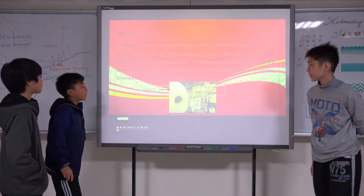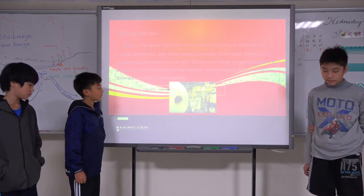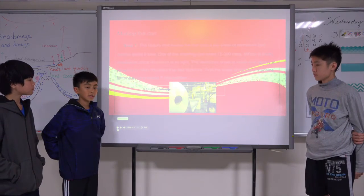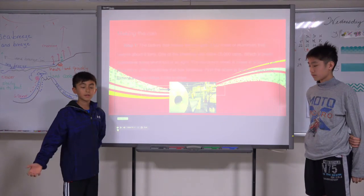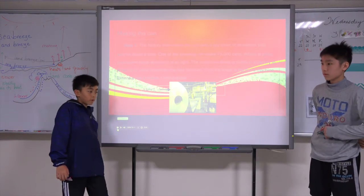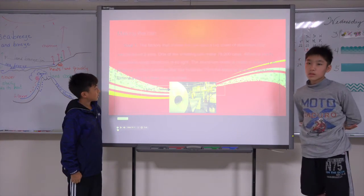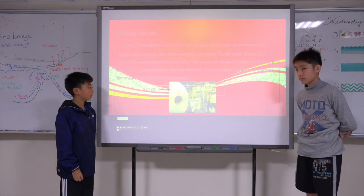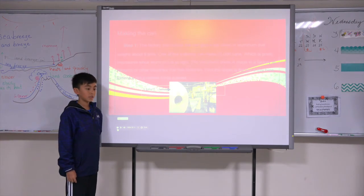So, making the can. The factory imports a big sheet of aluminum that weighs about 9 tons. And it is quite amazing, because the aluminum sheets you use in your home to cook or whatever are very light, and they have 9 tons of it, which is pretty amazing. From one aluminum roll, you can make 75,000 cans.